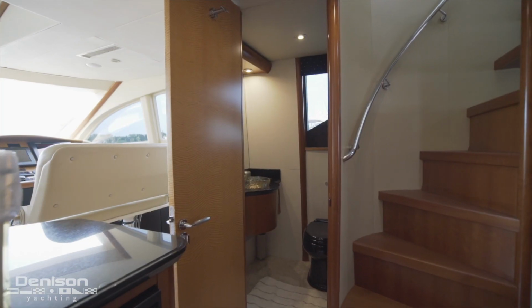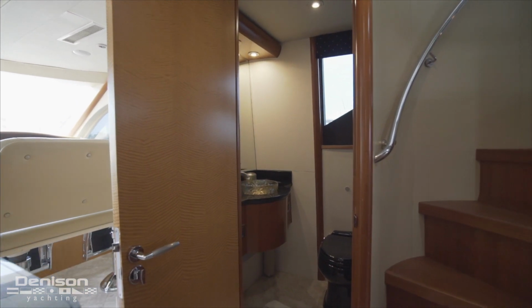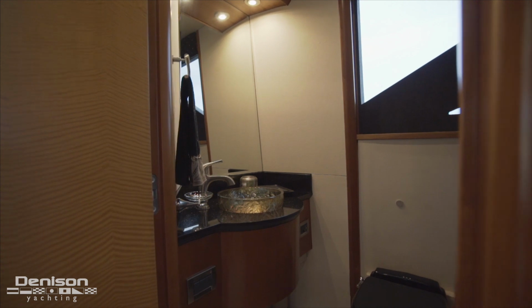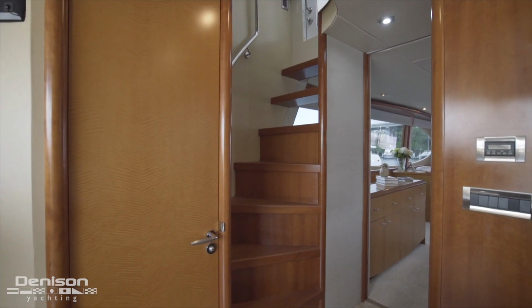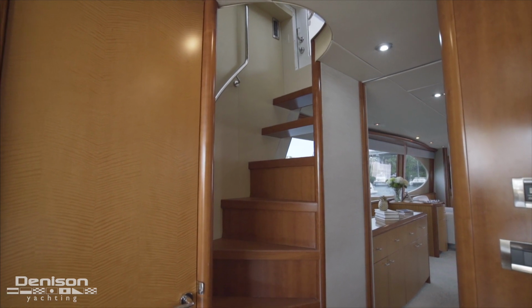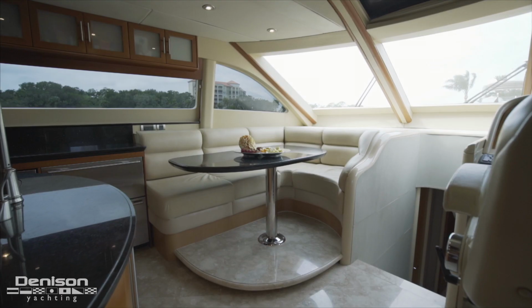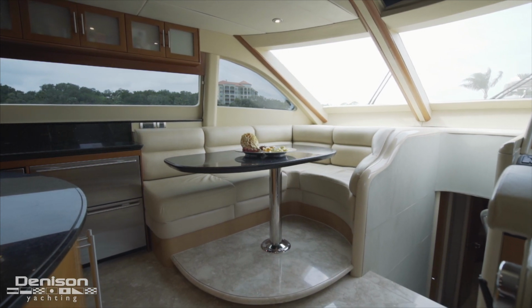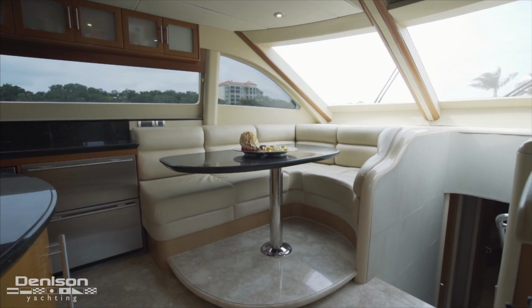Next to the island, to starboard, is where we find the dayhead. Aft of the dayhead is the primary access to the Flybridge, an area that we've already visited. Looking forward into port and the country kitchen, there's a dinette that's illuminated by the sun that flows in through the windshield.